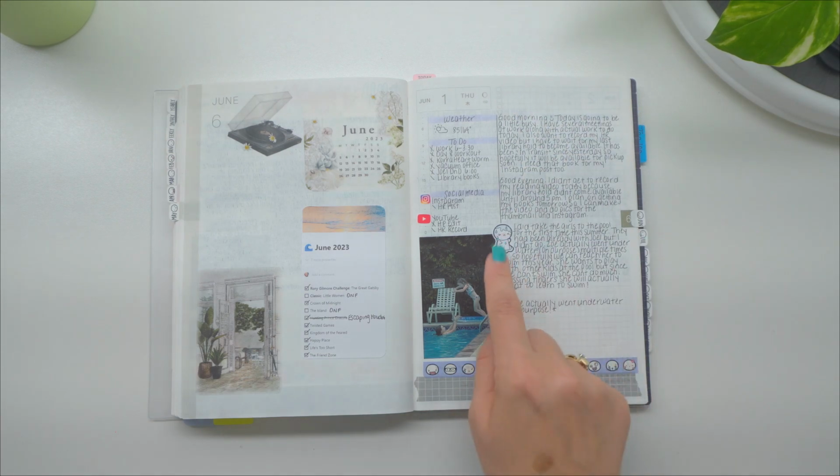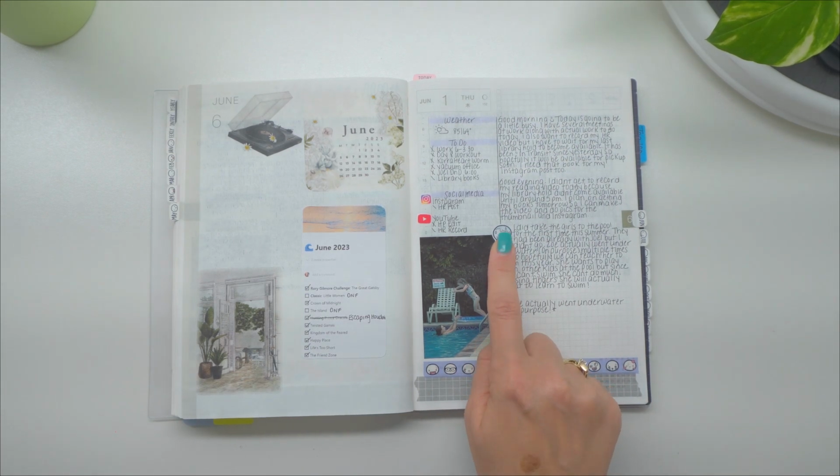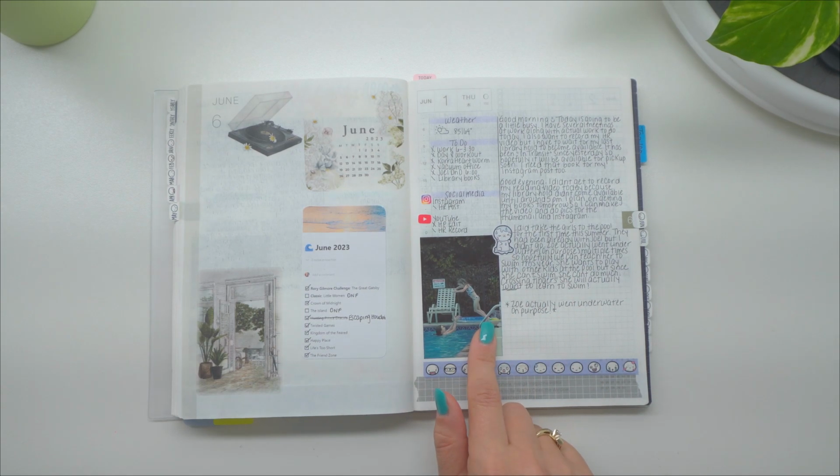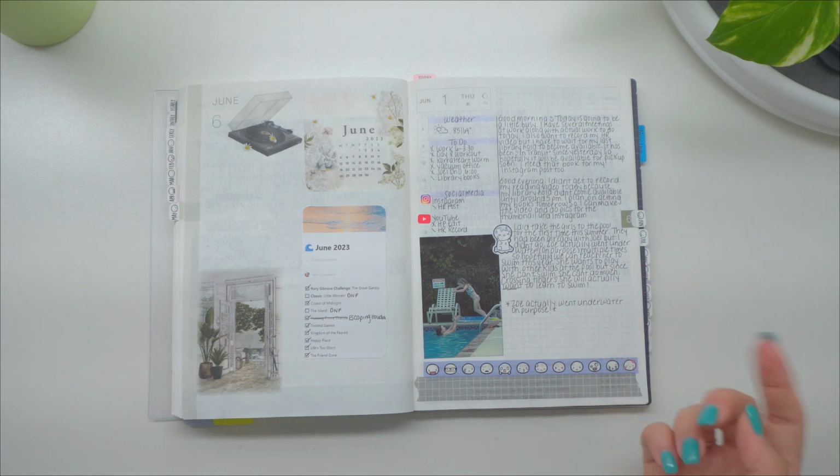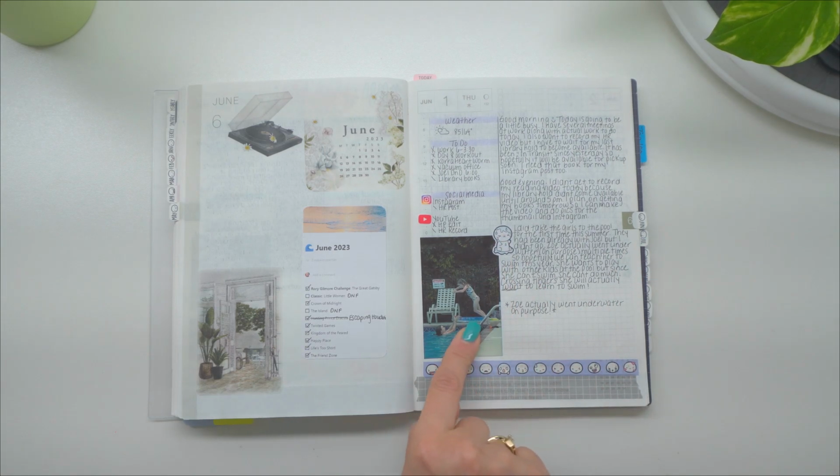So we have this. I use the Coffee Monster Co. emojis, and I also use my Canon Ivy to help me document what happened during that day. So on the first, we went to the pool.